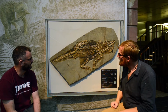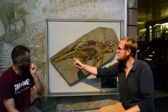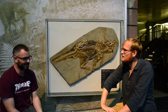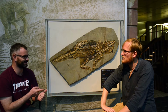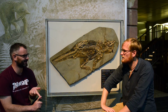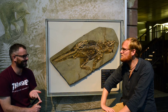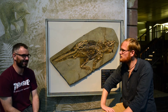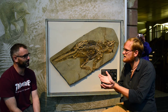Sure. One last thing, we have the cloaca preserved, which is pretty exciting. I don't think there are many cloacas preserved in the fossil record. So a cloaca is in archosaurs, isn't it? So crocodiles and alligators and also birds. Yeah. And it's a joint opening for everything that you need to get rid of. Okay. And monotremes, very primitive mammals, they also have cloacas.